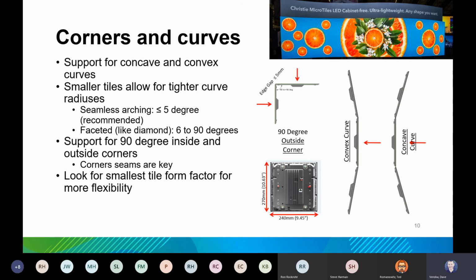So not only can you vary the tiles by X and Y, as you could always do with products, but you can also play around with the Z as I'm talking about. So you can do convex curves, you can do concave curves. Not all products can do convex very well, so it's something you're going to want to ask about. The smaller the tile, of course, the tighter the curve.